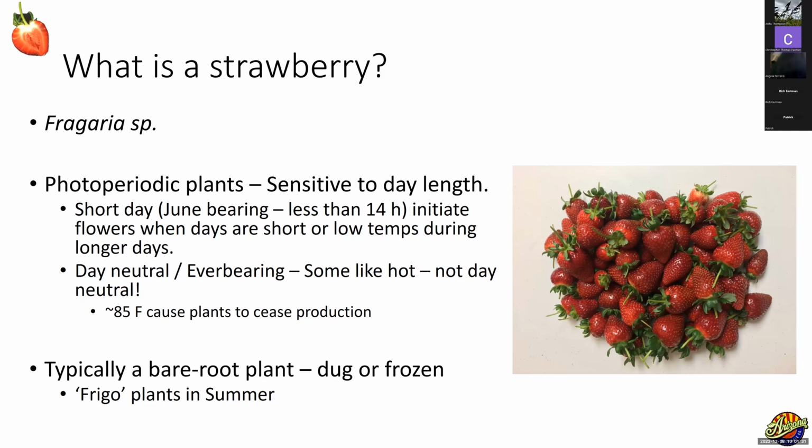Strawberries are photoperiodic plants, which means that they're sensitive to day length. So they pay attention to how long the light is shining on them and the quality that comes in. And you basically have two different types. You have short day plants, which flower and fruit under shorter day lengths, so when it gets more towards winter conditions.